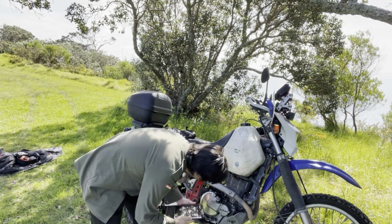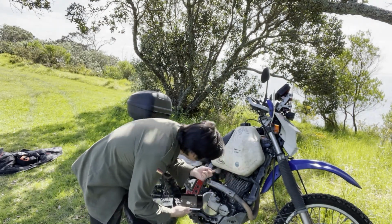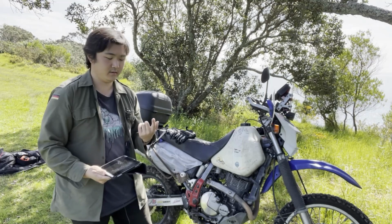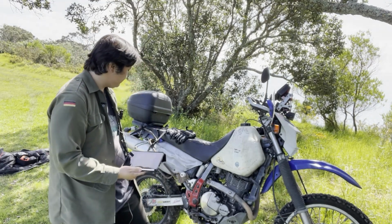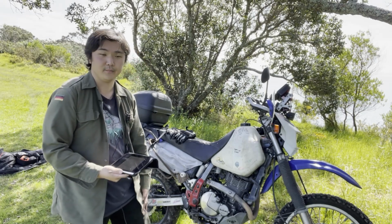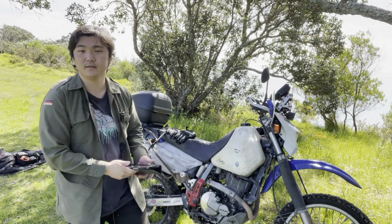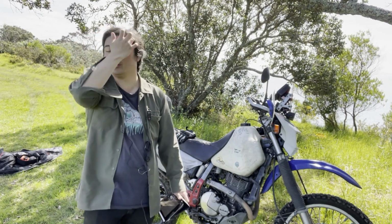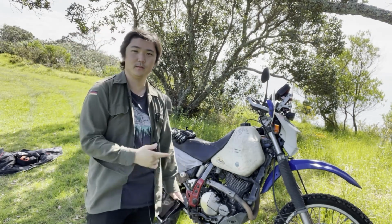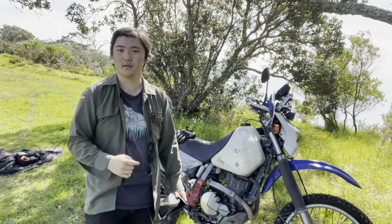There are many like her. Found a new spot for an oil leak. But this is my DR650, and I want to tell you about my story with this particular DR650.